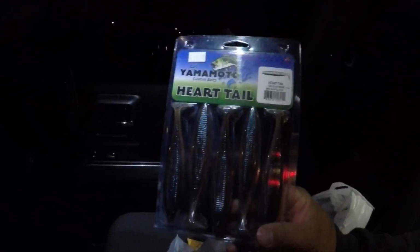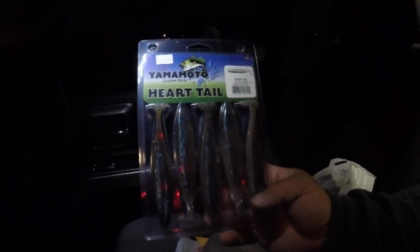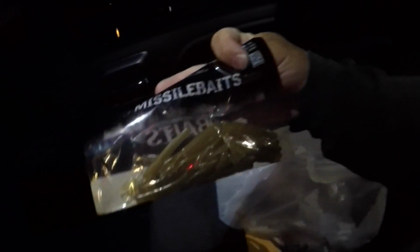Corky just wanted to show you what I got at Lee's earlier today. So let's see here. Okay. So I got some hardtails. I have not been able to get these anywhere. These are in a bluegill color. These missile drop craws. I really like the look of them. I think I could definitely use them.